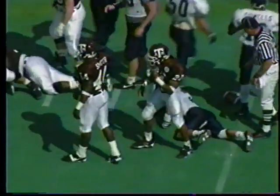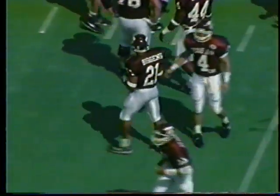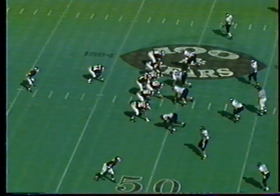Biggins spins and pushes toward the 50, and will be stopped shy of that at the 49. He gets four on the carry. Biggins, Rice has just one interception this season, and again, they are a minus one.